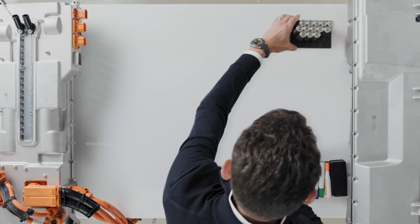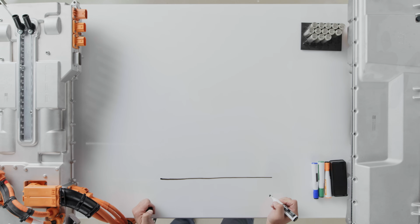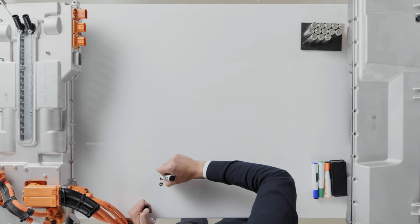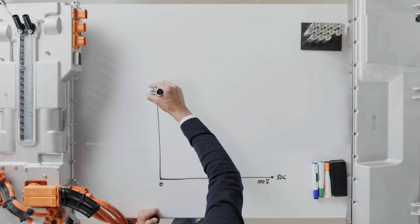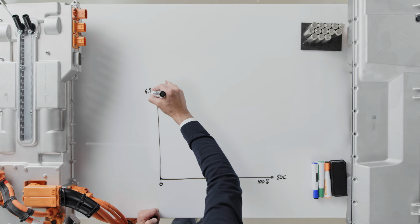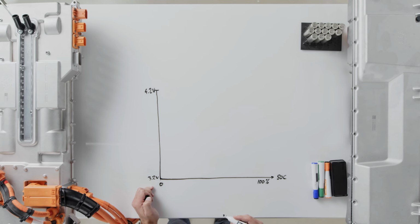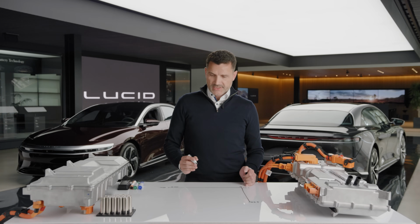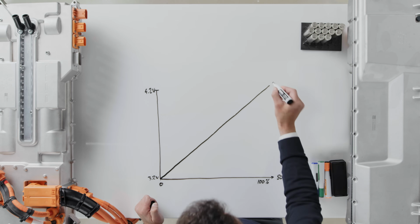Now, let's look at what happens inside the cell while we're charging. So I'm going to put onto the x-axis the state of charge, the SOC of the cell, starting at 0%, going to 100%. Onto the y-axis, I'm going to put the voltage of the cell, because a cell changes its voltage while being charged or at different states of charge. And the cells we are using have a voltage of 4.2 volts when they're fully charged and around 3.2 volts when they're at 0% charge. When we charge a cell really, really slow, then the voltage increases roughly linearly along this graph.